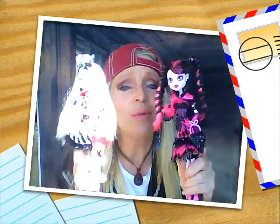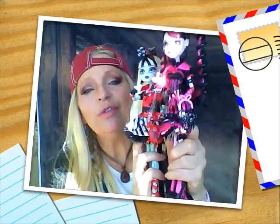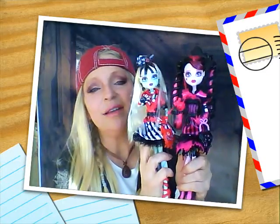So I hope you guys enjoyed this. I wish I would have taken better notes, but trust me, go to Target. You will find these dolls. This is Draculaura, and this is Frankie Stein. And that's all you got to know. When you see these outfits, you can't miss these dolls. And be happy.